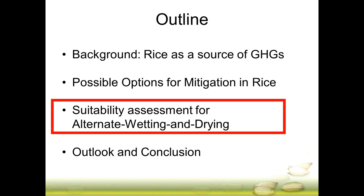So now I'm going to talk about the suitability assessment for alternate wetting and drying. As I said, we consider that the most promising option at this point. And probably also if you take into account crops other than rice, it will be hard to find something that has been tested in so many different experiments and situations and always has come up as a very solid approach to reduce emissions.